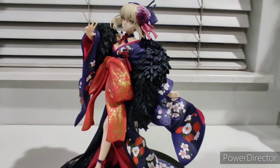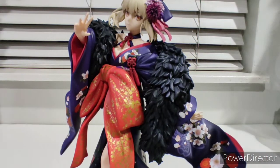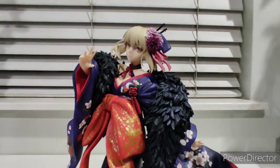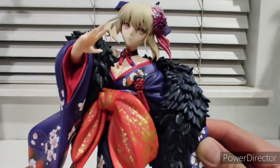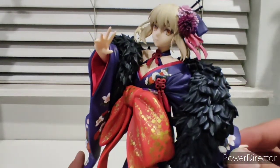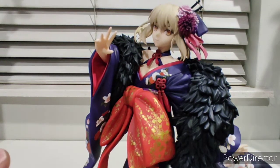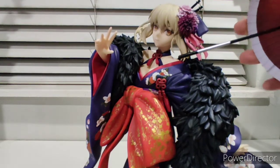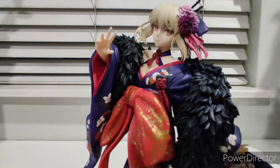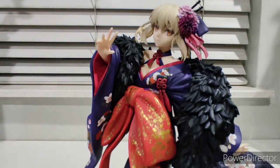Let's go ahead and take a closer look. So, looking at her head, the expression, pretty nice. It's very Saber Alter. Saber Alter, I feel like, or any of the Alters for that fact, whenever they're just chilling, they always look so edgy, like the RBF sort of vibe. But then when they're cute, that's when they really shine.